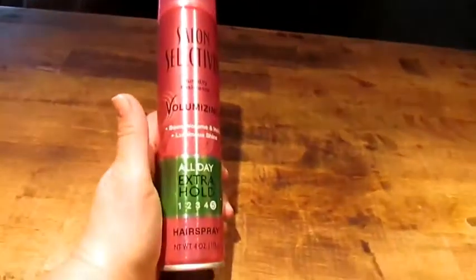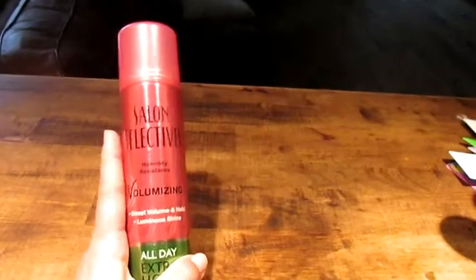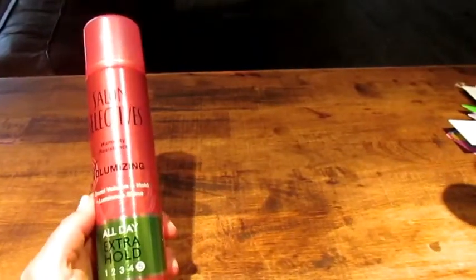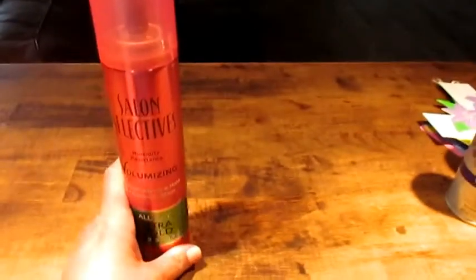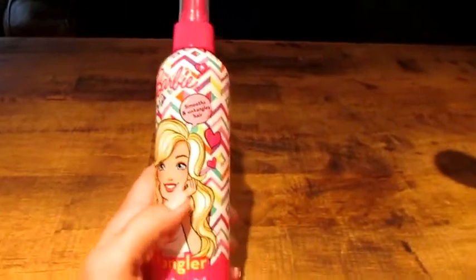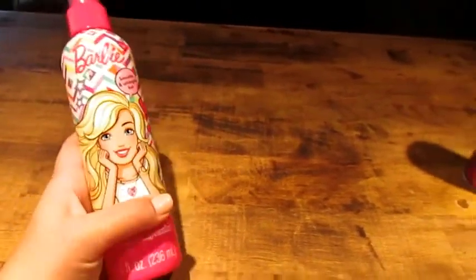Mahala needed some hairspray for her hair. We've been doing her hair up in different ways. So Salon Selectives All Day Extra Hold. And this is 4 ounces. And I thought that would be a good thing to get. And then I got her some detangling spray. The Barbie kind. But it's cotton candy scented, so she'll enjoy that.